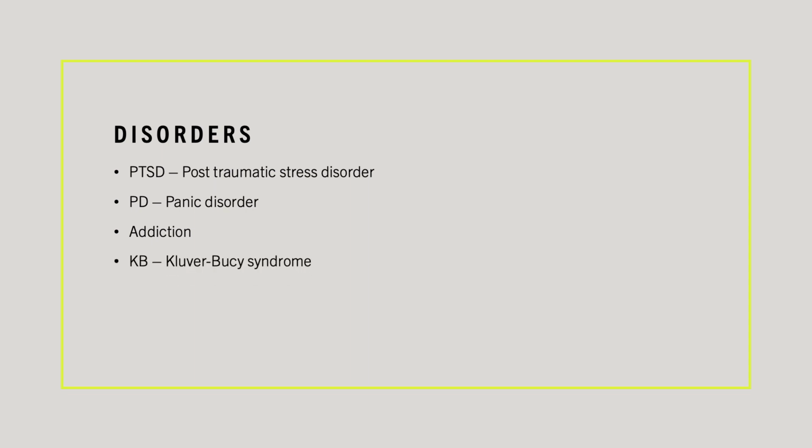The amygdala is also associated with many neurologic disorders. There's PTSD and PD, which is when the amygdala appears smaller, which causes higher levels of fear and stress. Next, you have addiction. This is the connection between drug and high that is of stimuli and positive reward, which is an amygdala function. Then you have KB, which is caused by brain trauma and it causes lesions in the amygdala, which then causes abnormal emotional responses such as random aggression or lack of fear.